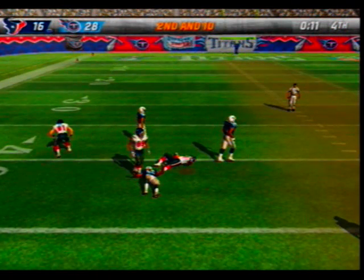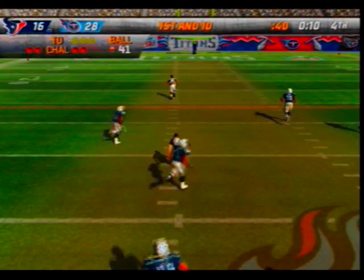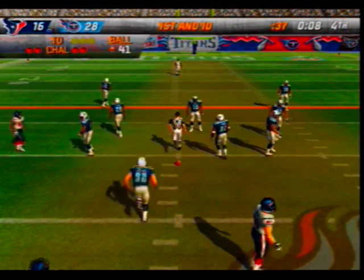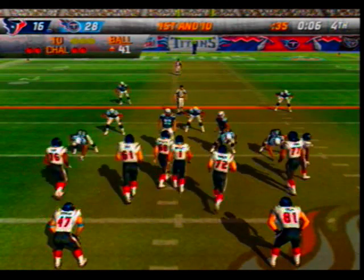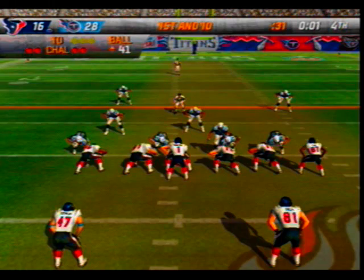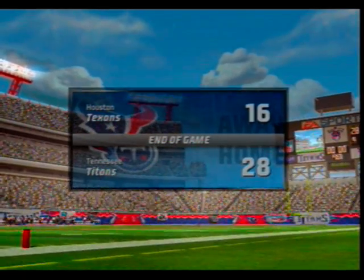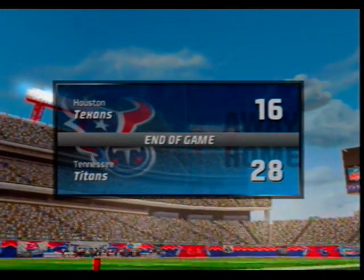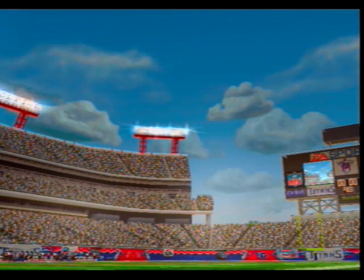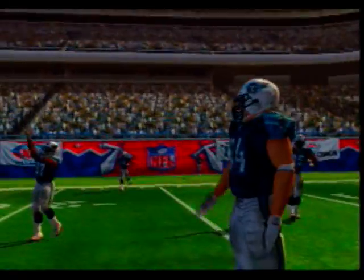He hits his receiver. The defense blitzes the corner, but the quarterback got rid of it quickly for a completion and a first down. That was a great play because he saw him coming, remained calm, and threw an accurate pass. That'll wrap this one up, and the final score is Tennessee 28, Houston 16. For EA Sports, this is Al Michaels and John Madden wishing you a very pleasant good evening.